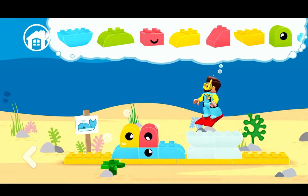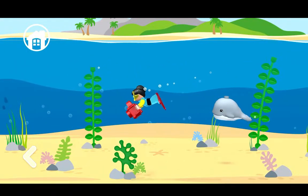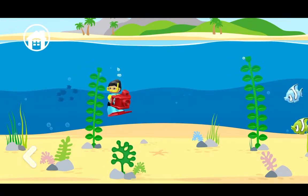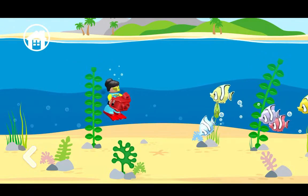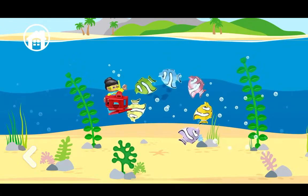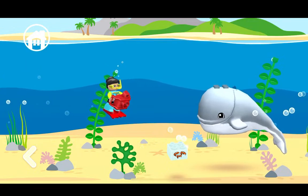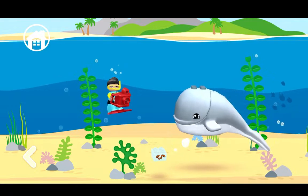Oh, it's a dolphin. Look, girl dive to look and photo some underwater inhabitants. It's a fish, colorful fish. Hello. Musician fish. Oh, look! Made a circle and dance. Super! Look, this is a whale. Whale, what may you want to do? Oh, no. Bye-bye.